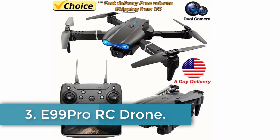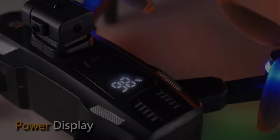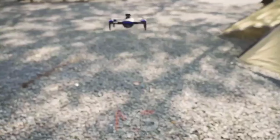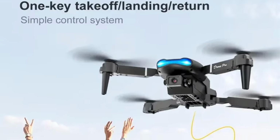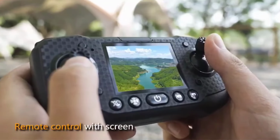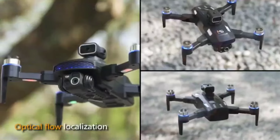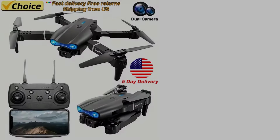Number 3. E99 Pro RC Drone. The E99 Pro RC Drone is a foldable quadcopter equipped with a 4K wide-angle HD camera and a variety of advanced features. Designed for aerial photography and FPV operation, this drone offers a stable flight experience with its altitude hold mode and 6-axis gyroscope system. It supports Wi-Fi connectivity for real-time image transmission via an app, and includes functions such as headless mode, one-key return, and trajectory flight, which allow the drone to autonomously follow a designated path.